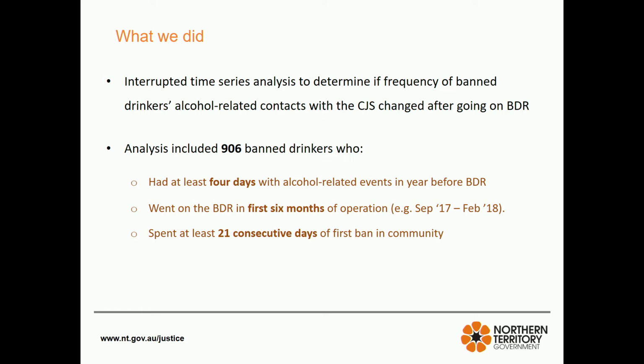So this sample included 906 banned drinkers. These people had to have had at least 4 days in that year before the BDR with an alcohol-related event. The reason for this is that we needed a sample who were able to show a change, whether that was in the positive or negative direction. We know a lot of people had very limited contact with the justice system beforehand, so they're not really in a position to show a change afterwards.